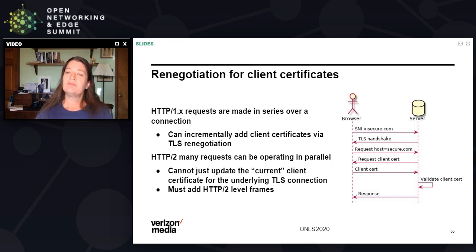In HTTP1, requests are made in series, one after another. So there's always a sense of what's the current transaction on the connection. So we can leverage that lower level TLS to bootstrap us up and get newer client certs to match the transactions as they come. But in HTTP2, there can be multiple parallel active streams. There's no sense of just one current transaction. So leveraging the current client certificate for the underlying TLS connection just doesn't make any sense. The RFC recognizes that and proposes additional logic at the HTTP2 level to track all of this. And once that gets approved and implemented, that would be a good approach, and we'll reconsider that. But at this point, our current approach supports both HTTP1 and 2, and so we're continuing on with that.